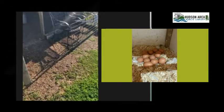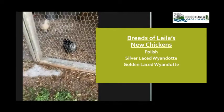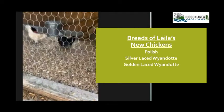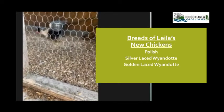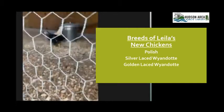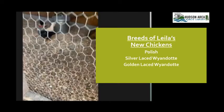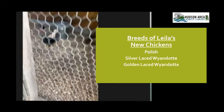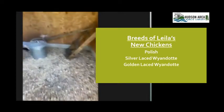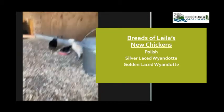But here, now that those ones have gone away, I can introduce you to these ones. These are our new ones. They're not named yet, but they do have breeds. I can go inside in a minute, but then they'll get kind of nervous. It might be difficult to see through the wire, so we'll go in. These ones we got just a day or two ago.